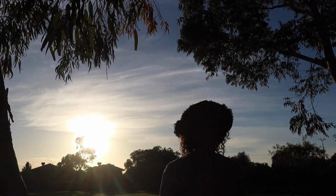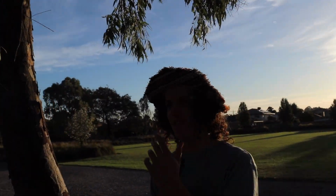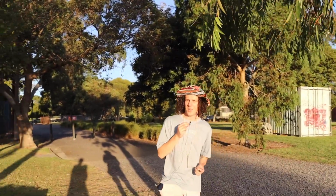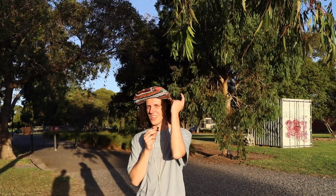Not a terrible spot, lots of space, but it is really quite busy. Lots of families and kids around. So probably won't be today's ultimate spot. But yeah, worth coming here and having a look. Let's head to the next spot. It is just down the road.